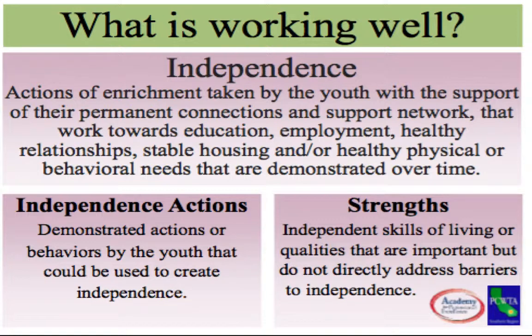Absolutely. So we wanted to make sure we were modeling safety organized practice as closely as possible. And so we're really talking about independence and not safety. I wanted to ensure that for the purposes of the mapping, everyone involved understood what we were discussing. Independence actions are actions of enrichment taken by the youth with the support of their permanent connections and support network to work towards education, employment, healthy relationships, stable housing, and or healthy physical or behavioral needs that are demonstrated over time.